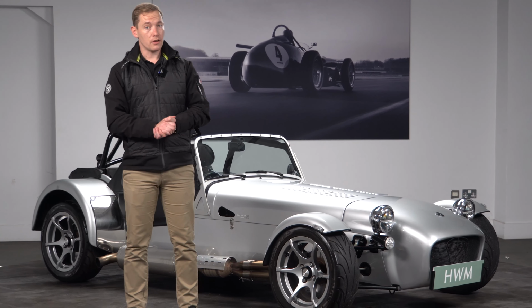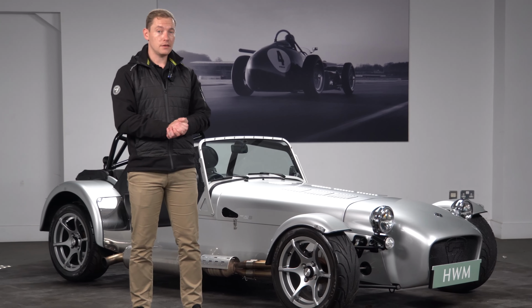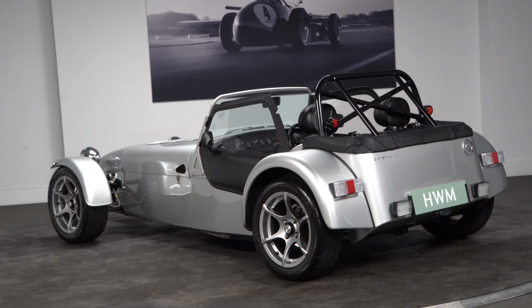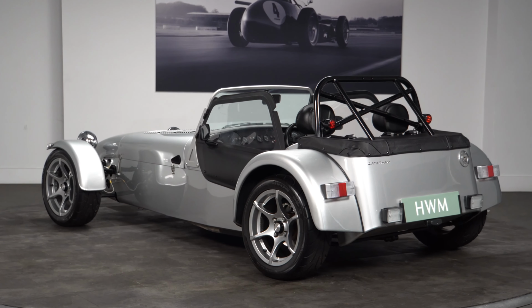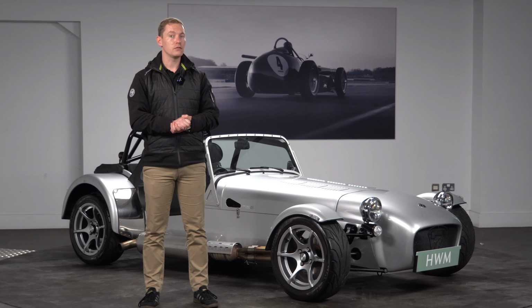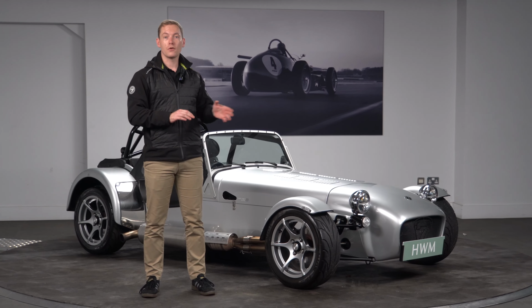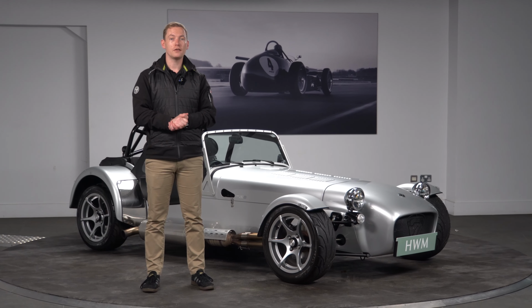Today I'm going to be walking you around this lovely 420S SV. Finished in silver. This car is currently sitting on the 15-inch alloy wheels with the Avon ZZS tyres. It's got lots of nice features, but we'll run through that and the condition in further detail.